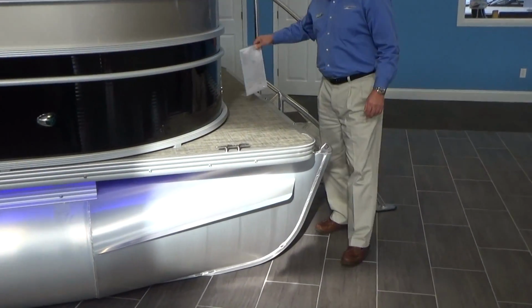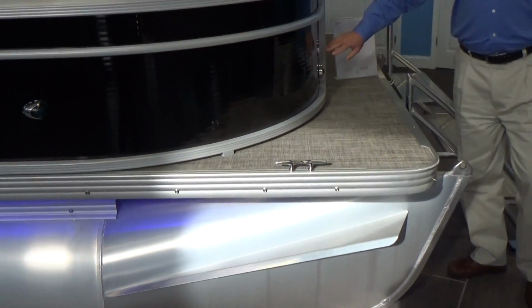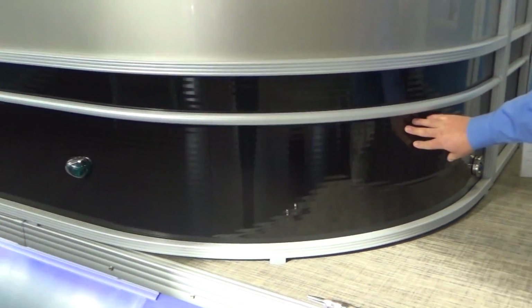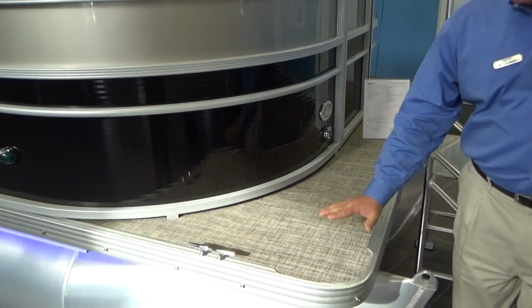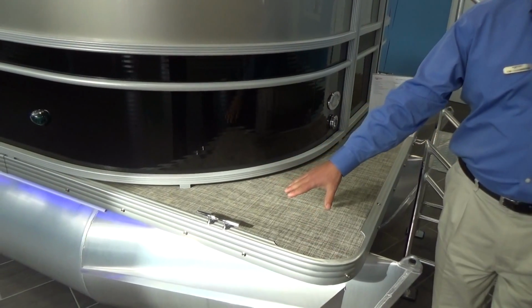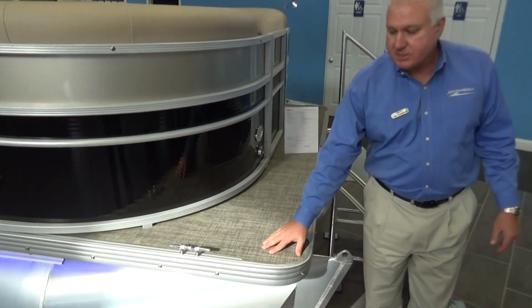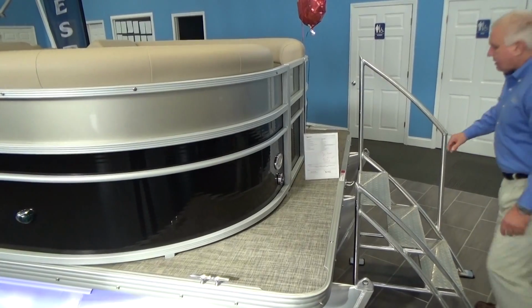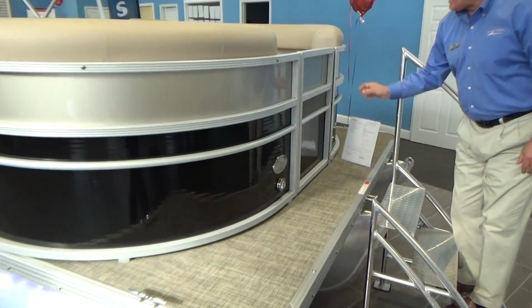All of our lights, meaning the docking lights, your horn, your navigation lights, are all up in the fencing. A lot of competitors are down on the deck. When you're tying your boat up, you step on the lights and you can break them, and it's a safety hazard. I've done a video before on the gates.